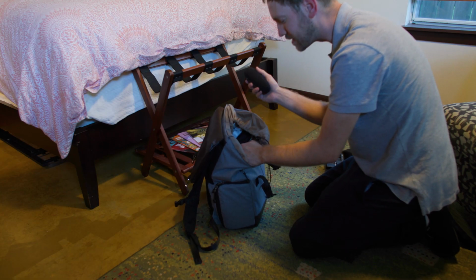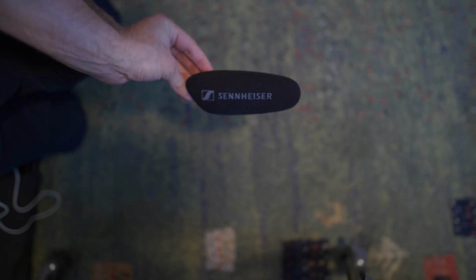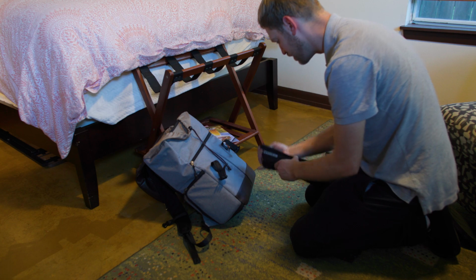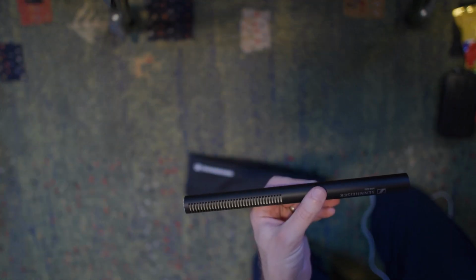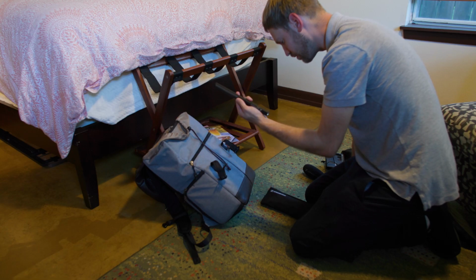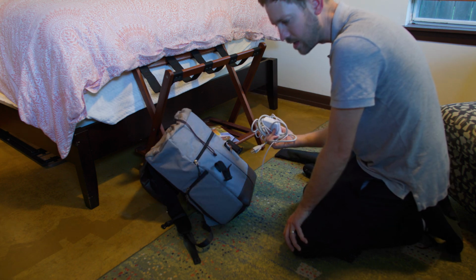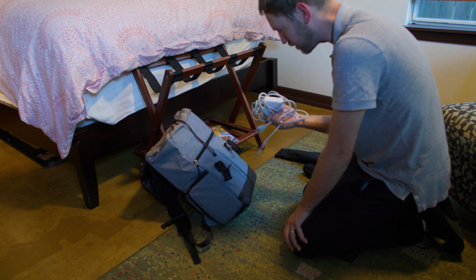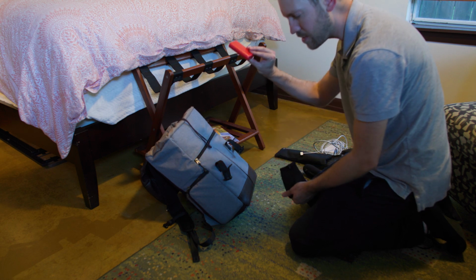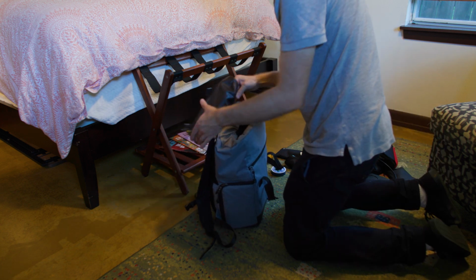This seems a bit random, but it's just whatever I can fit in here that's small and makes sense. So this is a little sibilance cover for our microphone. And then we have our microphone in here as well. This is the Sennheiser MKE 600, and this is what we use for our primary microphone for seated interview content. I do bring along a laptop just for backing up, and to be able to check emails and stuff while traveling is really nice. So I bring along the charger for that. This is just a little external battery pack that I bring along. Can use this to charge my phone if we're on the go. That's it for the top pouch.